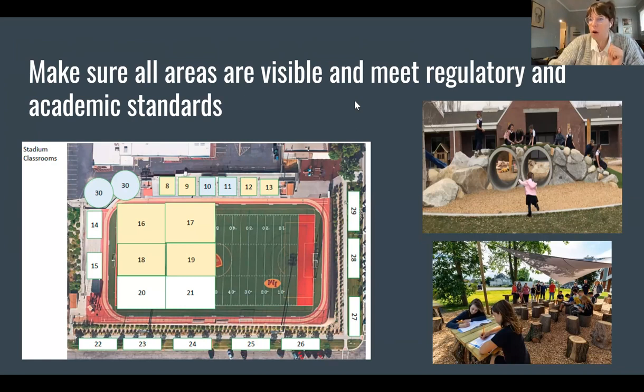All right, so this one's really great. This is about making sure that areas are visible and meet regulatory and academic standards. Of course, we're extending our learning environment. We want to make sure that it is safe and that it extends to the basic needs of a learning environment. So for example, ADA accessibility and student learning accessibility. Also thinking about visual characteristics, sound projection, and instructional standards.